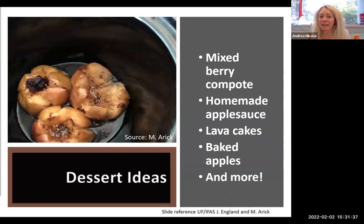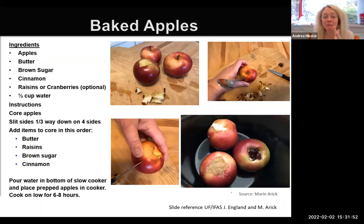And then you might think about dessert ideas. You're like, well, what am I supposed to do for that? So mixed berry compote could be an idea. You can make homemade applesauce in there. Just think about how it could simmer. Lava cakes, there's a recipe for that. Baked apples, and you can see it here, and more. So here's just a recipe for the baked apples, just so you can kind of see what you do.